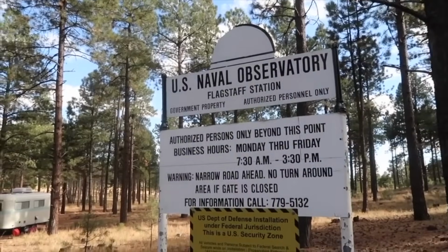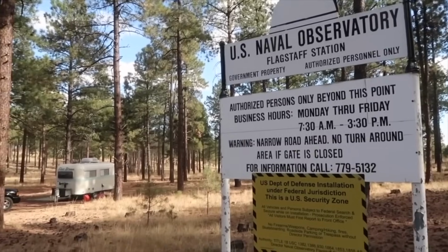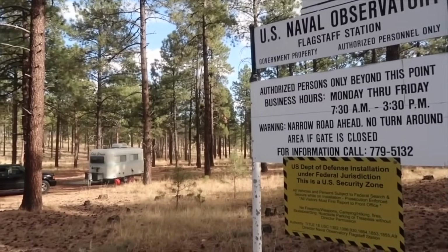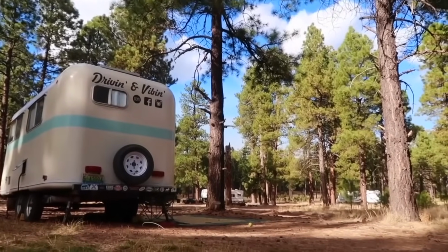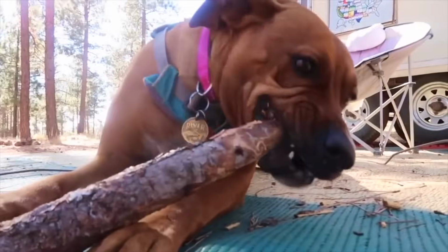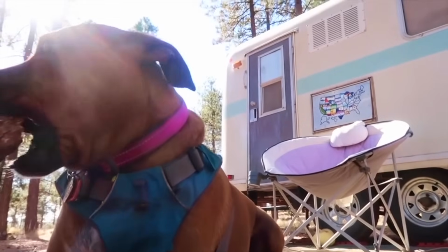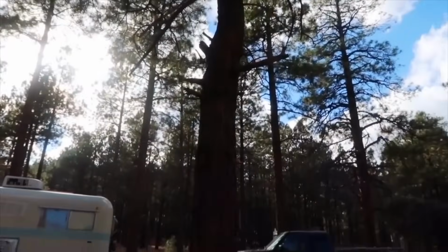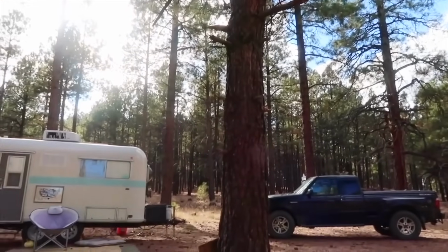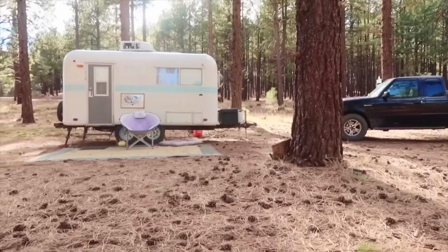Naval Observation Road is probably 7 miles from downtown Flagstaff. Tons of shopping and restaurants, stuff like that. But it's also tucked far enough away that you can have a lot of privacy in this forested campground. We saw rigs of all sizes when we camped here, definitely fifth wheels and motorhomes, but the smaller your rig is, the more tucked back in a private spot you can get. But either way, no matter what size rig you have, you should be able to camp here.